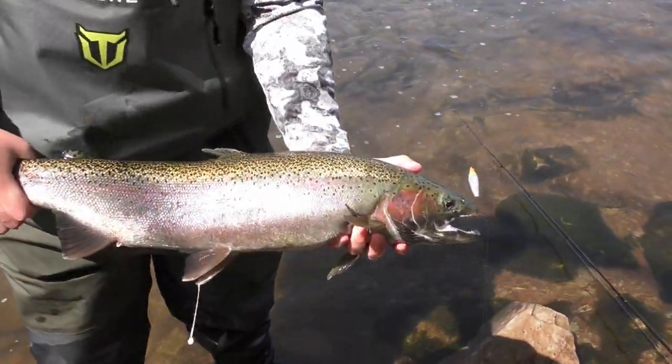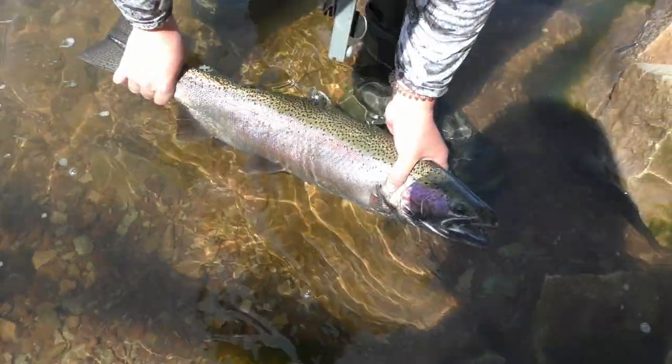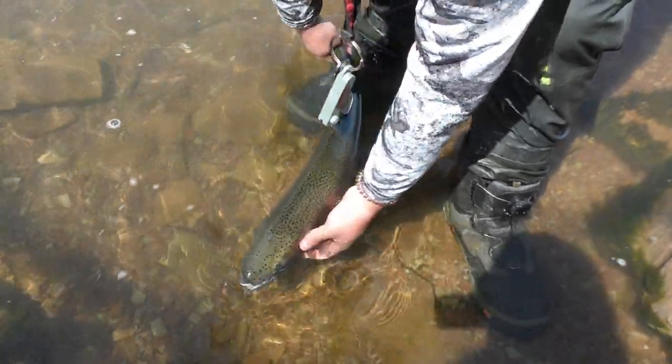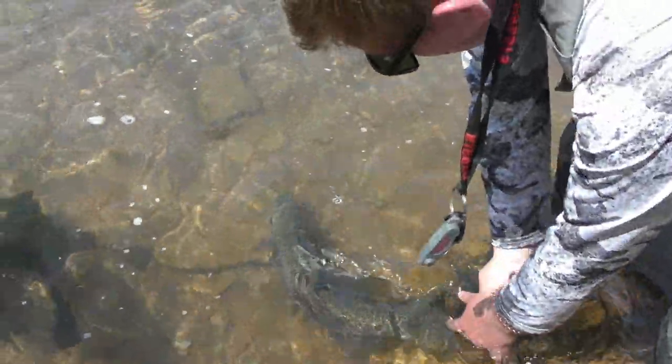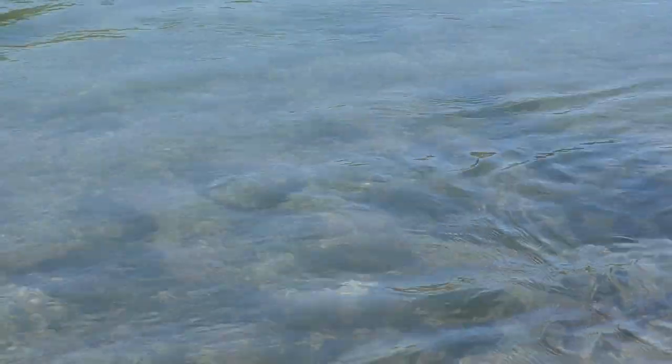Alright, we'll get him unhooked. Alright, man, hooks out. There's the fish, beautiful male. Send him off. That's a real long male. Nice looking fish, too. There he goes. Look at him go.